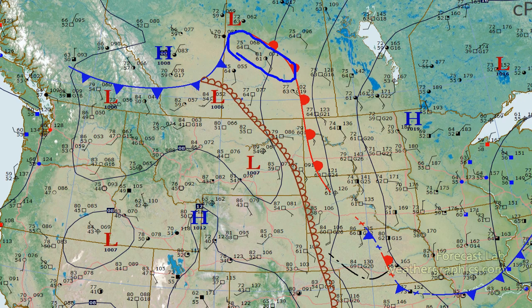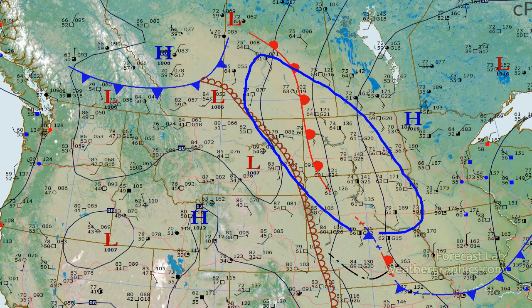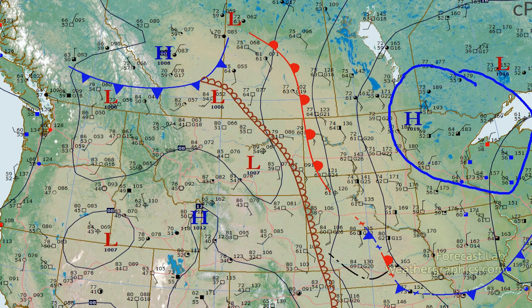You can see that back flow up there near Saskatoon. And the dry line just kind of snaking its way into the Black Hills and down into Nebraska. And return flow into the Dakotas area, and then we go eastward and we get into that polar high across Minnesota.